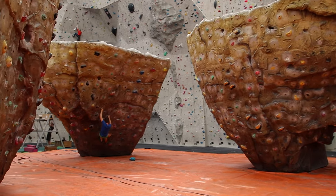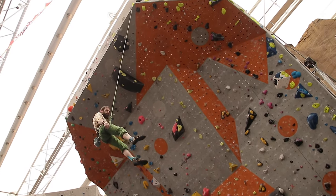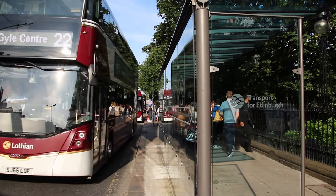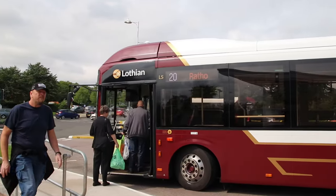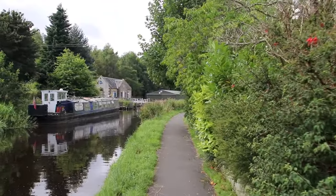Just remember that even though these rocks are not as high, it doesn't make them any easier. Unlike the wall, there is no harness keeping you up if you slip. Since Rathall is outside of Edinburgh, it can be quite tricky to get to by bus. The easiest way is to take the 22 bus from the west end of Prince's Street to the Gael Shopping Centre and change to a 20 from there. Once in Rathall, you will have to walk along the canal to reach the climbing arena.